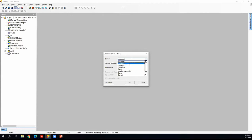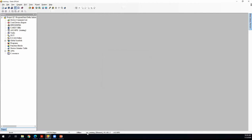So just creating a driver in the COM manager is not enough to connect to the PLC. So you have to choose the right driver here as well. So yeah, we created that, my training, and the IP address of the PLC is this one, and click OK. So over here at the bottom, you can see the name of the driver, my training. Okay. So it means that this project used this driver in order to connect to the PLC.